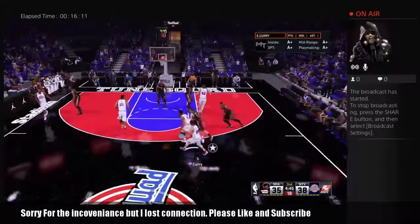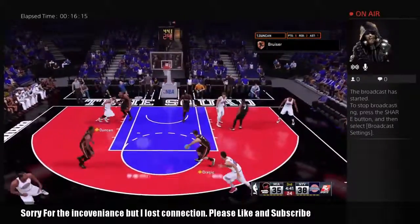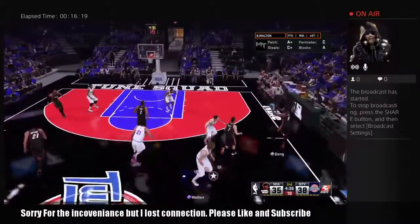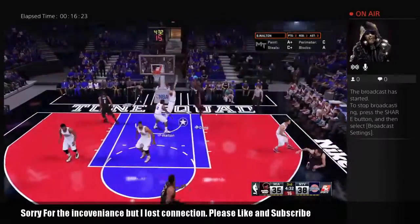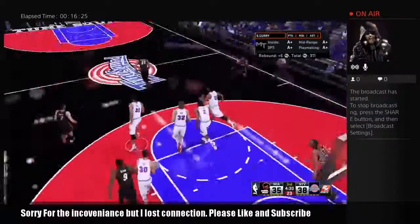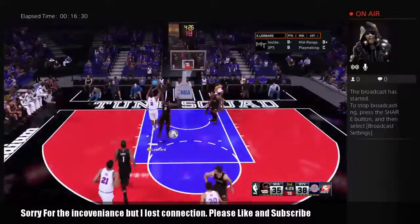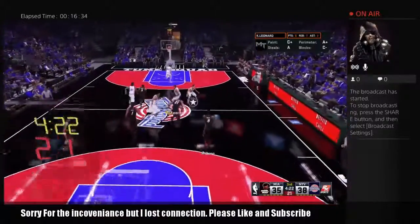Butler passes to Curry. The feed to Duncan. Back to Curry. It's tipped. It's stolen by Dragic. Outside to Dang. Dragic with it. And Curry picks him up defensively. And Walton sends it back. Here's Leonard. That's short off the rim. Oh, tough D on the inside.